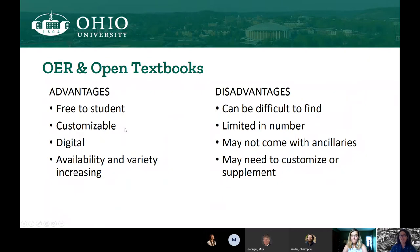Okay, so the advantages and disadvantages of OER and open textbooks. Advantages, pretty obvious, right? They're free to the student. They're customizable, so you can pick and choose what parts of them you want to use. If they have certain kinds of license or copyright attachments to them, you can even change them and adapt them to what your needs are in the classroom. They are digital. Their availability is increasing rapidly. The Open Textbook Library has over 700 titles now. They have pretty restrictive requirements and criteria for inclusion in their library, so they are even a small set of what is out there. Of course, disadvantages is they can be hard to find.